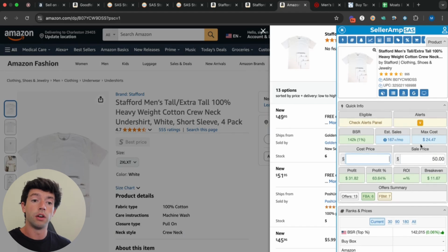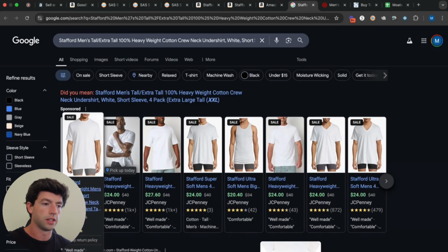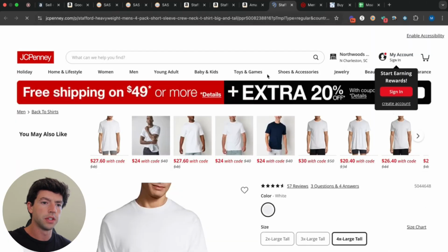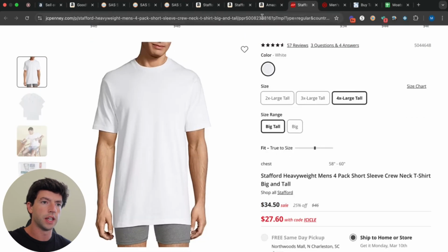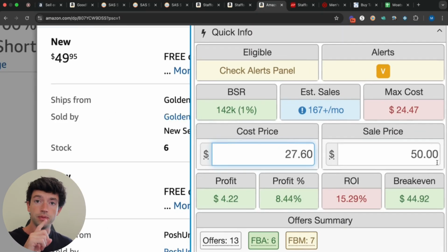We can see 141K rank, about 200 estimated sales per month. So let's go ahead and plug this in on Google and see what we can do. So we can see 28 right here, right? So let's see. So this is 27.6 into 50 right there. So sales rank's good. The profit per unit's good.